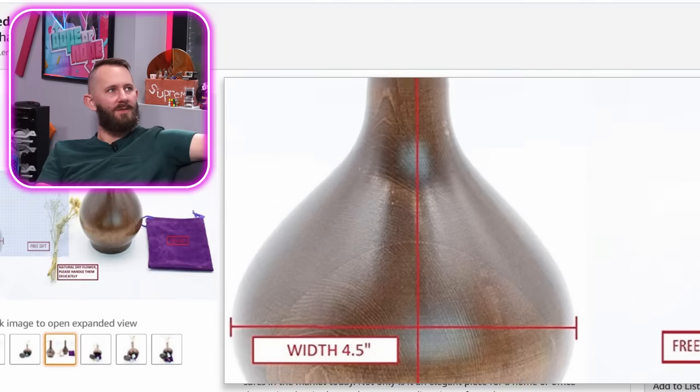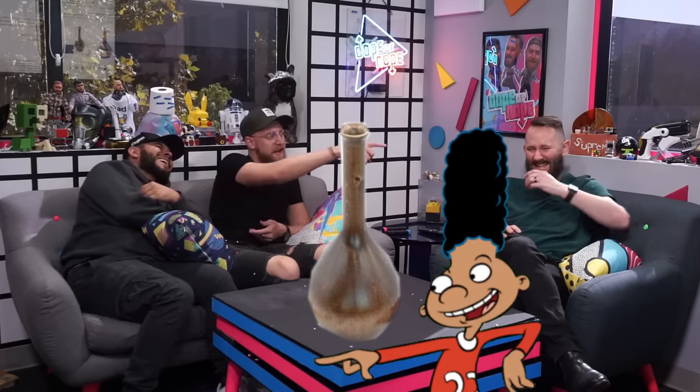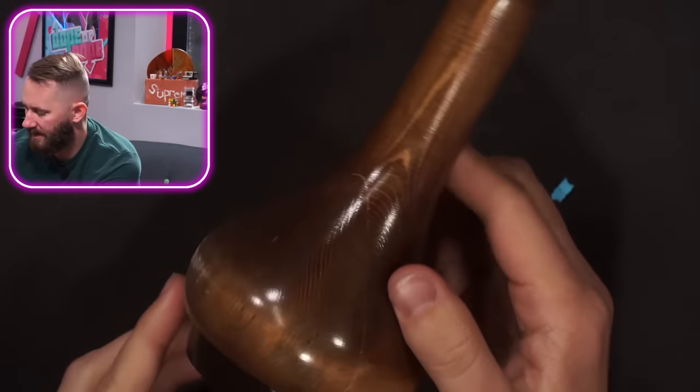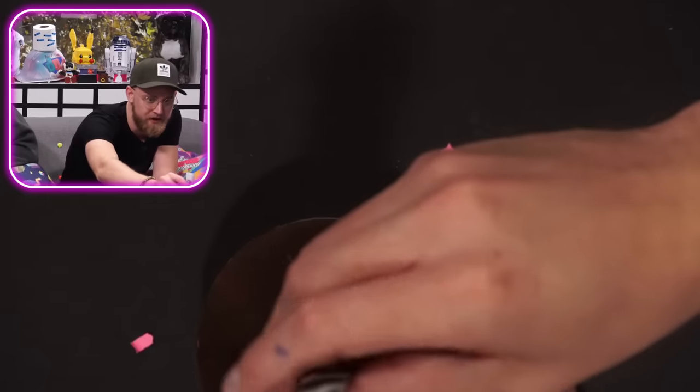Width, 4.5 inches. Height, 9.4. Dude, that thing is dumb thick. It's shaped like Gerald's head. You see that? Add to cart. Wow. Where's the flower? This is actual wood. Where's the flower? Didn't come with it? Uh-uh. They lied? What? I don't get a dead flower? That's the only thing I was excited for. Here it's a tree, but like after.